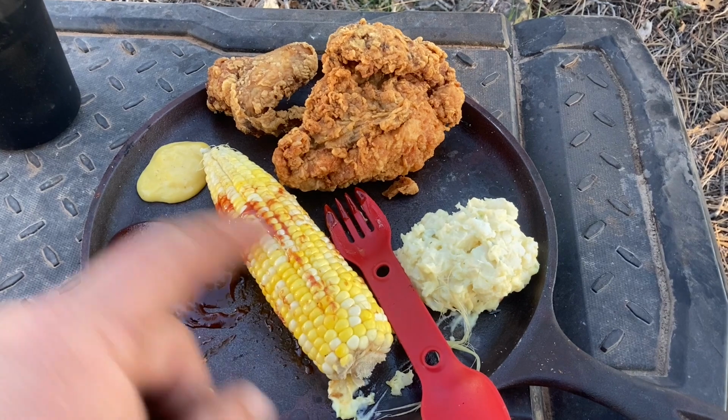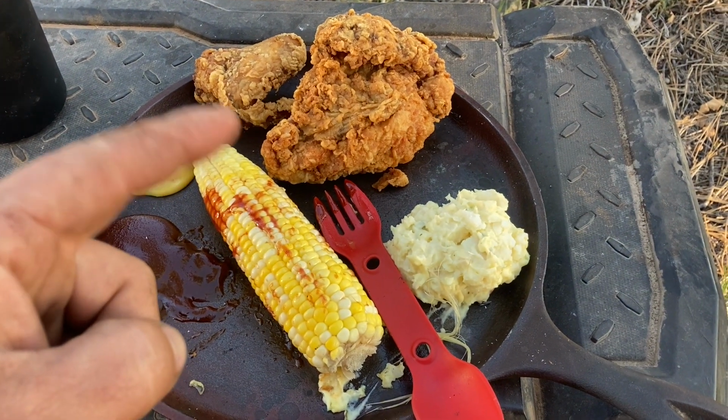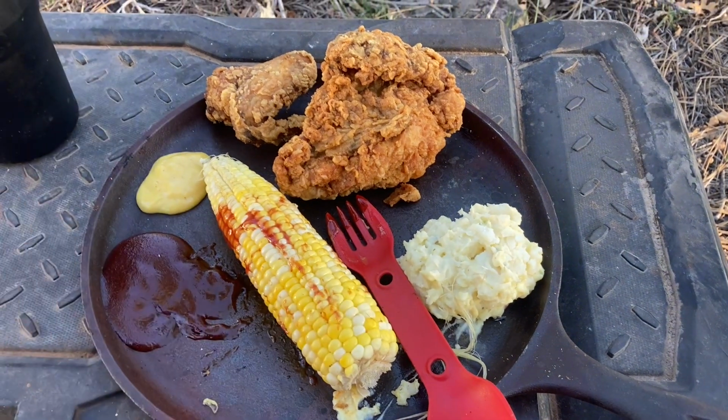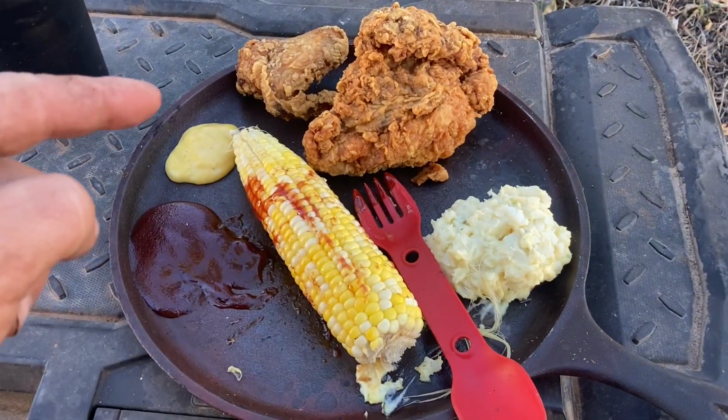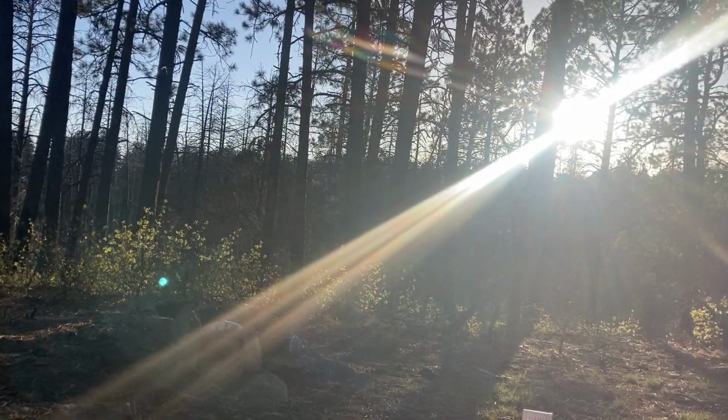Ready, dinner served. Got some corn, some store-bought chicken, some potato salad, some soda. Got some honey mustard, barbecue sauce. Still got maybe an hour or some.